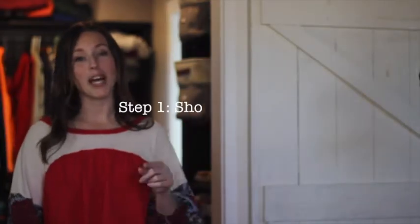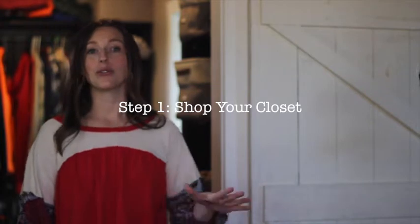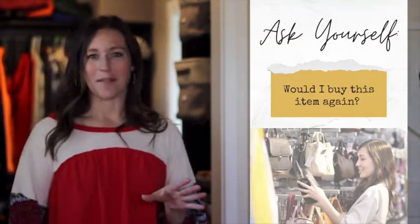All right, step one of our process is to shop your closet. I know that sounds silly, but it'll make more sense when we get into the questions. I have the top 10 questions you should ask yourself when flipping through your closet to determine whether or not to keep something or declutter it out of your wardrobe. When I say shop your wardrobe, the first question on my list is, would I buy this item again? This one always stops me in my tracks.